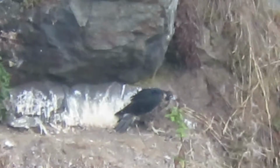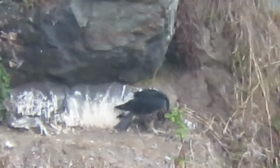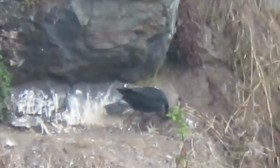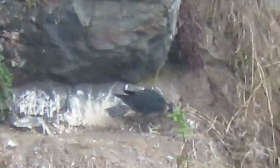Well, we got one of them made it to the meal. Still feeding and enjoying it. Mama did a quick drop off. He scurried up the cliff and got to it, and he was eating and she took off. All's well for this one at the eyrie. Looks like a small snack, just about done with it already. It's a small bird.